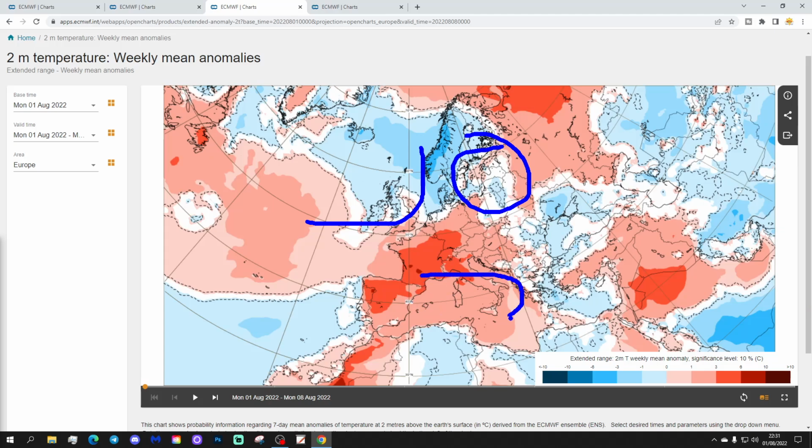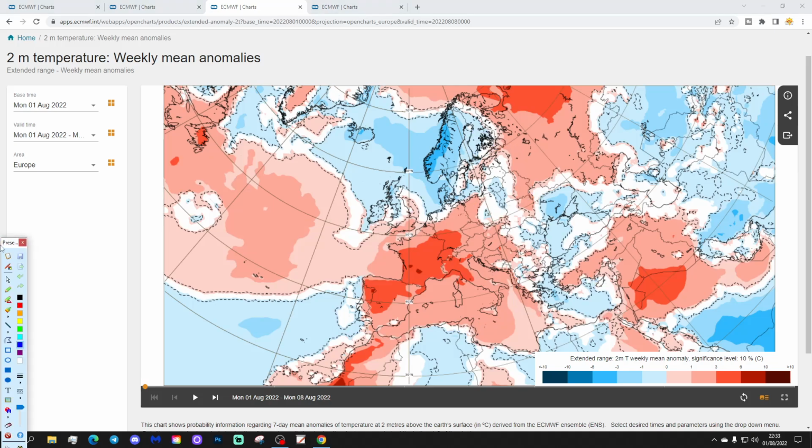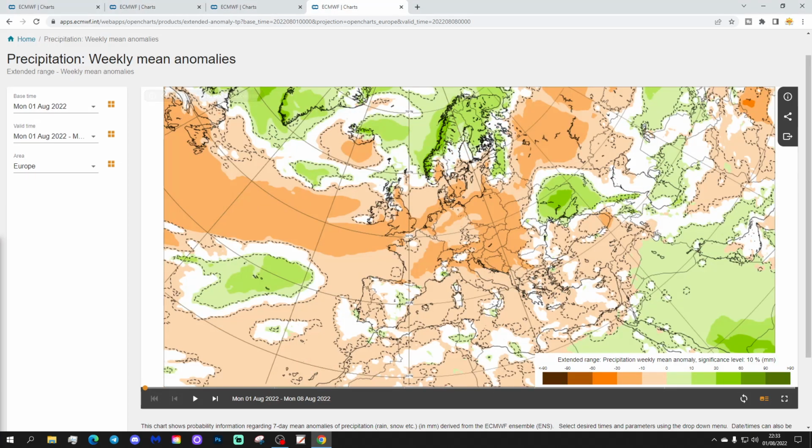Mediterranean-wise, it looks very warm to hot from Italy all the way back to Spain and Portugal. But it's a little bit cooler through parts of Greece and those Greek islands, a bit below average. Although remember, those are anomalies from average, so it will still be hot at this time of the year, of course. Precipitation-wise, lots of dry weather coming up.